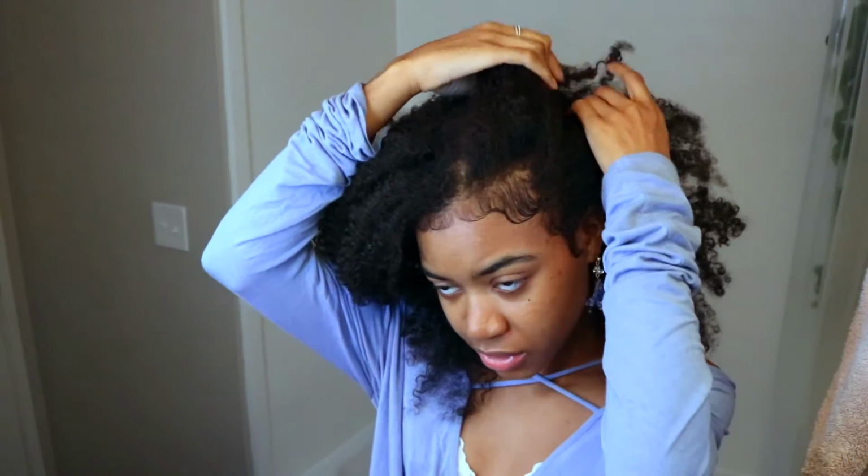Okay, I'm trying to figure out if I'm going to keep my hair parted like this or am I going to try to flip it? Let me see.